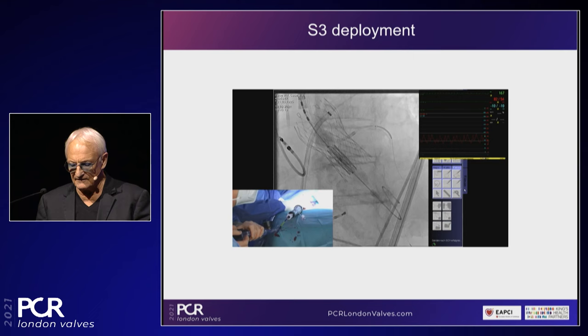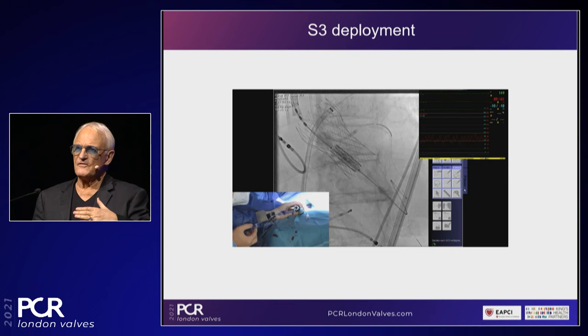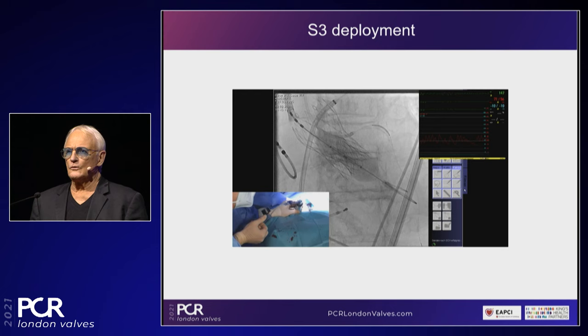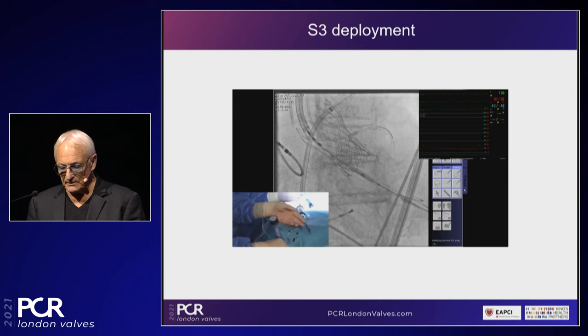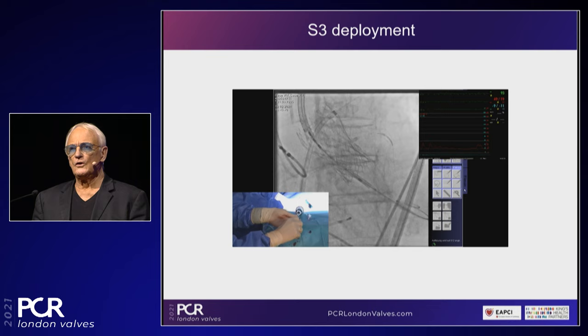While you deploy the S3 slowly, the valve moved up a little bit. And we had to really put pressure down to keep the S3 in its original and pre-planned position, which is inflow over inflow. And this was an important step here. When you do the pre-procedural planning, you really have to be looking at where is the calcification and what part of the bioprosthetic leaflets you want to pin with the S3.